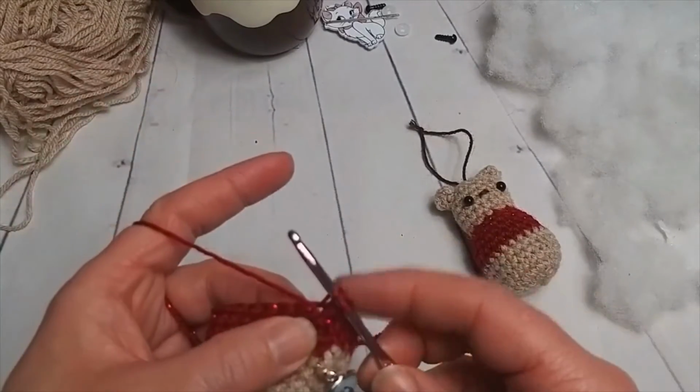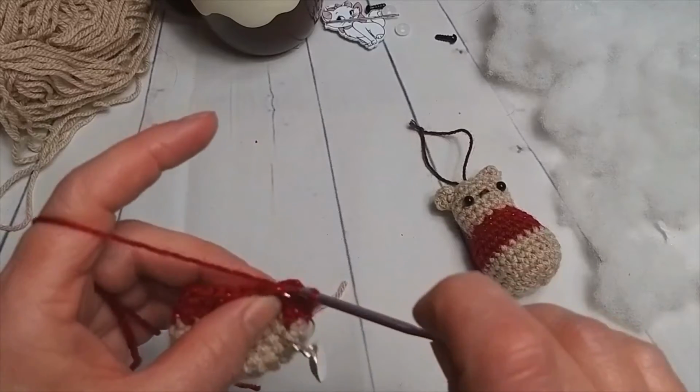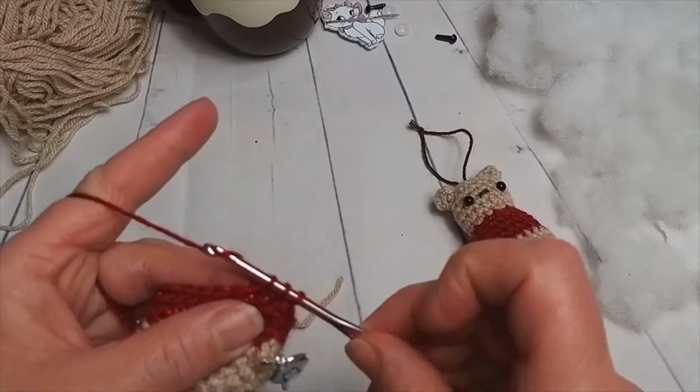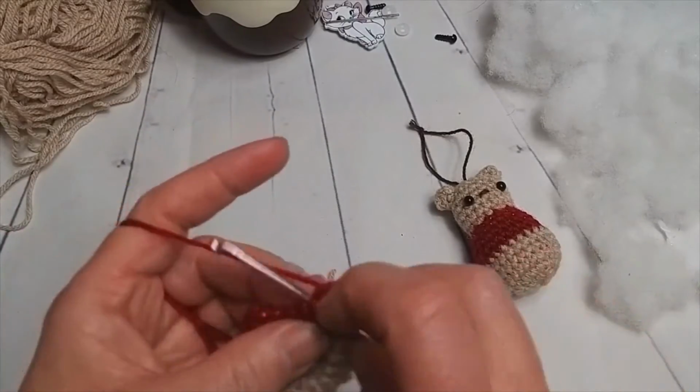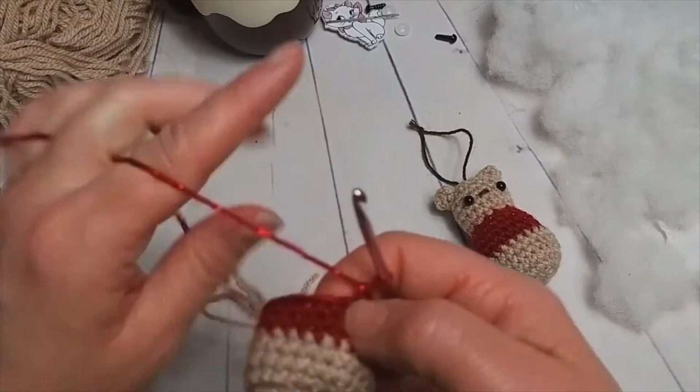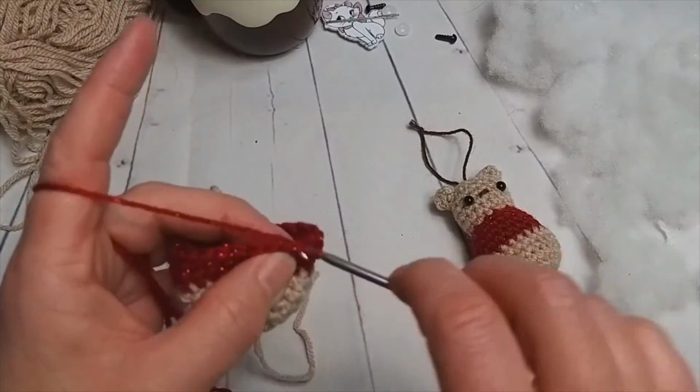So 2 together, and then 2 separate double crochets. Remember, 2 together is like this. Don't pull through. We should end up with 3. If we have 3, we can pull it through, and then 1 double crochet, 2 double crochet, and you're going to repeat that round.